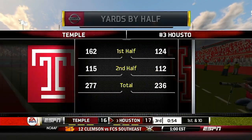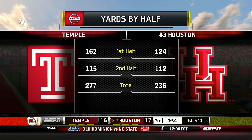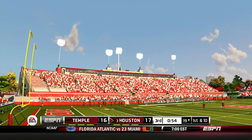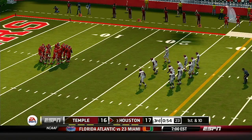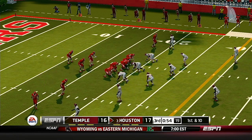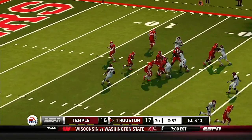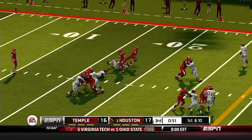Houston's team playing very well here in the third quarter, and they're showing why they're ranked where they are right now. Yeah, there's no doubt. The sleeping giant was awakened at halftime, and now this second half, they're starting to really establish who they are and why they have such a big reputation. The quarterback did a really good job in the last drive of finding his receivers in space, and I bet he'll be looking to do the same thing again.